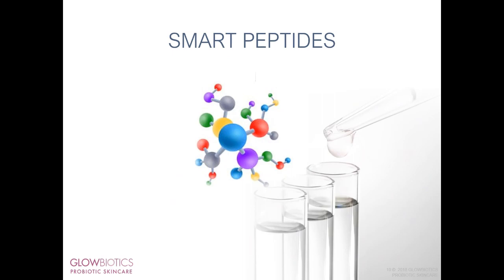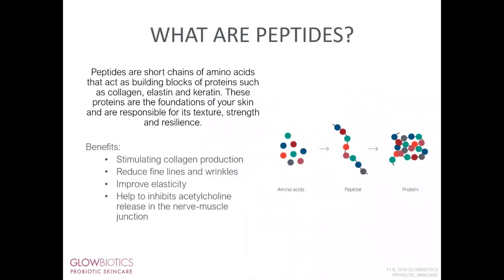And then we have biomimetic peptides. Biomimetic peptides actually help to stimulate collagen and elastin in the skin. So there's many forms of peptides. We actually have exclusivity on 3 peptides that we're going to talk about in just a moment. But basically what a peptide is, short chains of amino acids, and they act as building blocks of proteins such as collagen, elastin, and keratin in the skin. And these proteins are the foundation of your skin and are responsible for its texture, its strength, and its resilience.